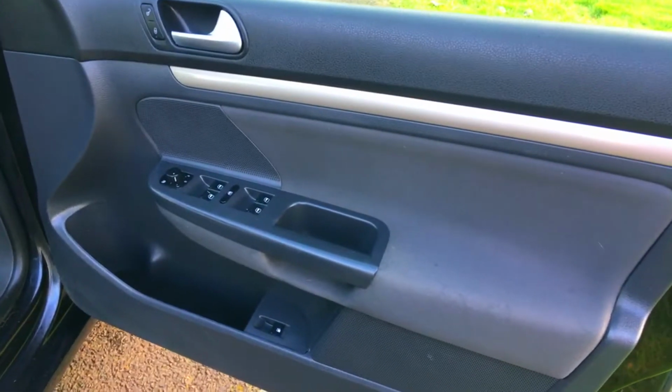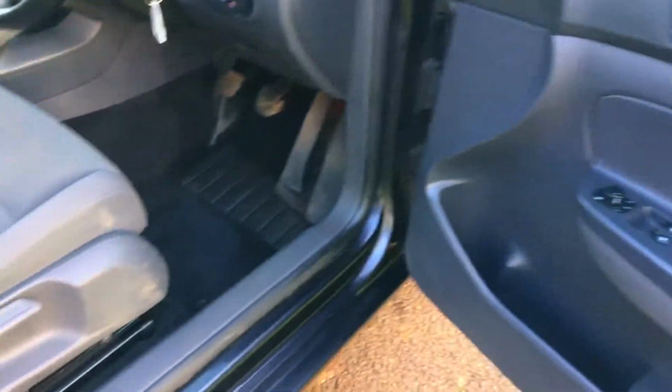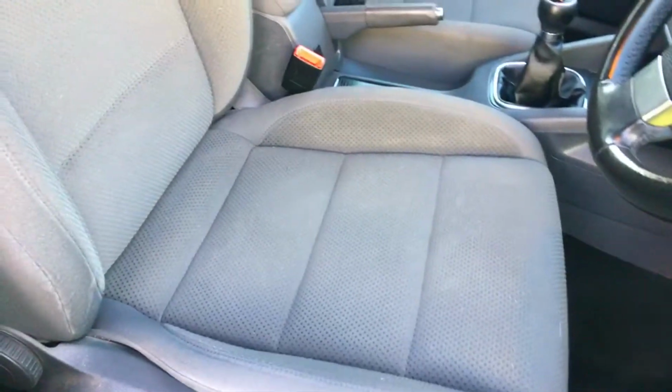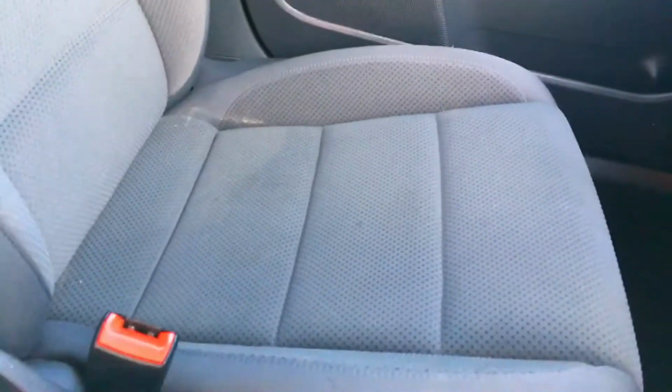Coming to the front of the vehicle now, driver's door card just looks like new really. It's in fabulous condition. Sill area is all really clean and crisp. Driver's seat, again, all bolsters really good. And front passenger seat there, equally fantastic condition.